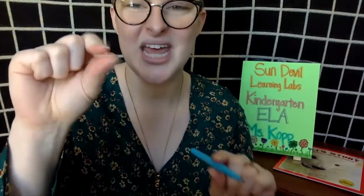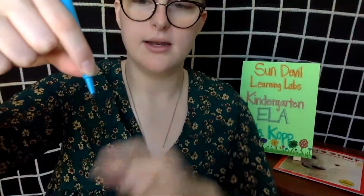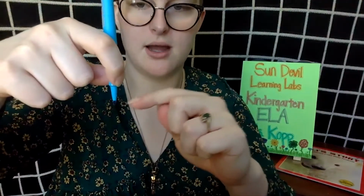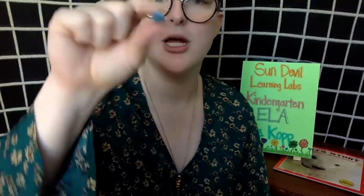So to do your grip the right way, first you are going to take your pointer finger and your thumb, and you're going to pinch the bottom part of your writing utensil. Not the very bottom that you're actually going to color with, maybe just a little bit above it. You're going to pinch the bottom end. Pinch.